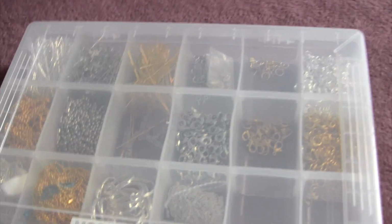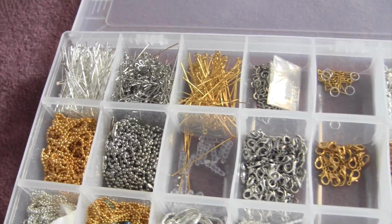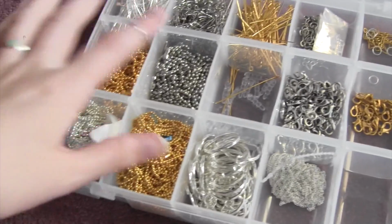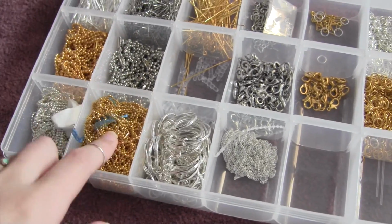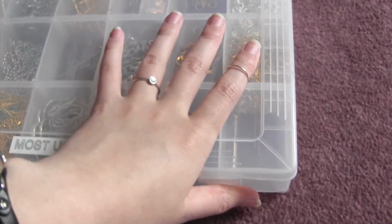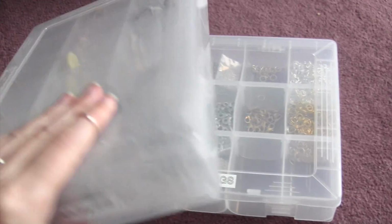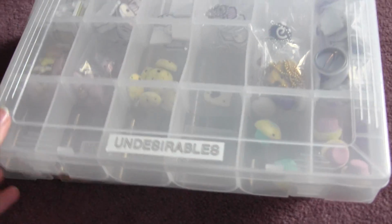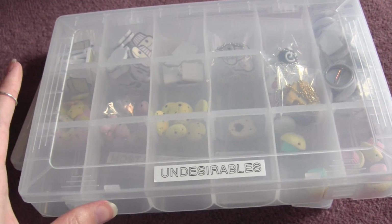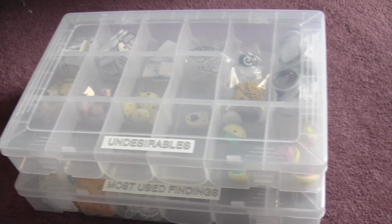So this one is most used findings. So head pins, eye pins, eye screws in gold, silver, jump rings, ball chains, keychains, necklaces, and lobster clasps in that one. Which again, these are all my most used ones. And then undesirables is where all of the ugly charms that didn't quite make it go, or the acrylic charms that got printed kind of funny, that's where they go. And cabochons is kind of self-explanatory.